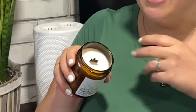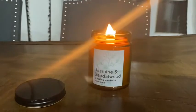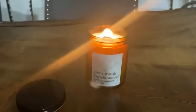Now this one here is very wide and I love it. It was very easy to initially light, so that was awesome. But the fact is that the scent is so ethereal. It is light and fresh, but it's very earthy vibes with the Jasmine and Sandalwood.